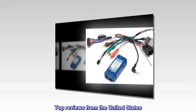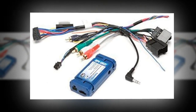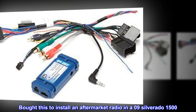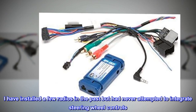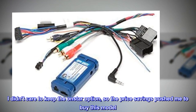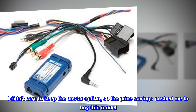Top reviews from the United States. Easy installation, works great. Bought this to install an aftermarket radio in a 09 Silverado 1500. I have installed a few radios in the past but had never attempted to integrate steering wheel controls. I didn't care to keep the OnStar option, so the price savings pushed me to buy this model.